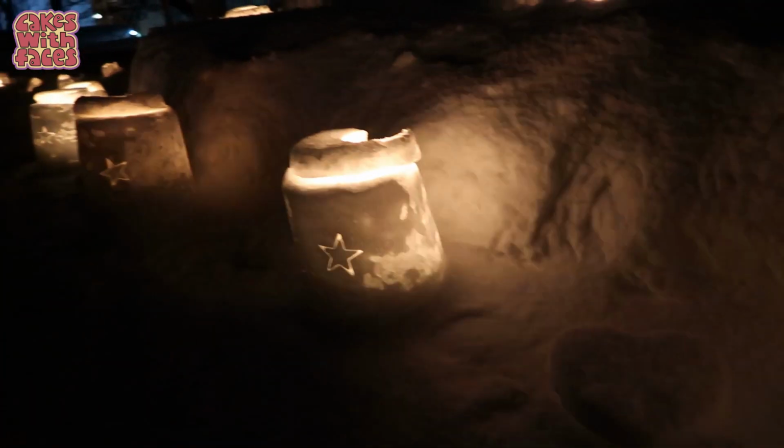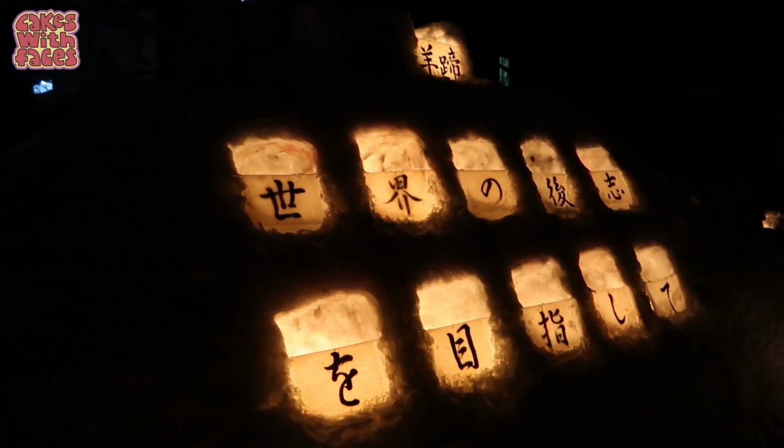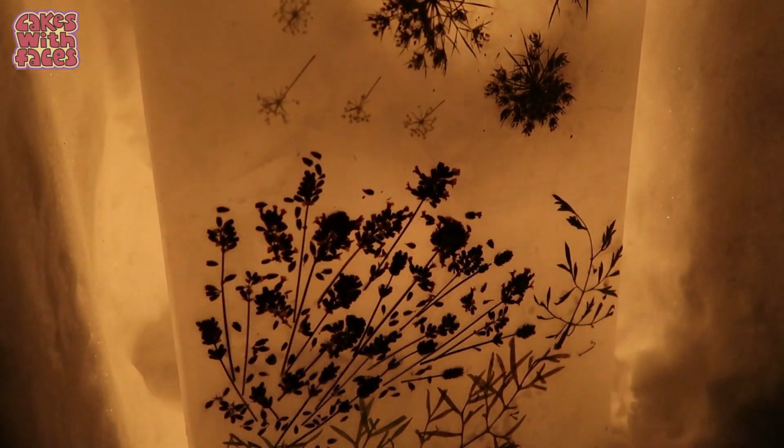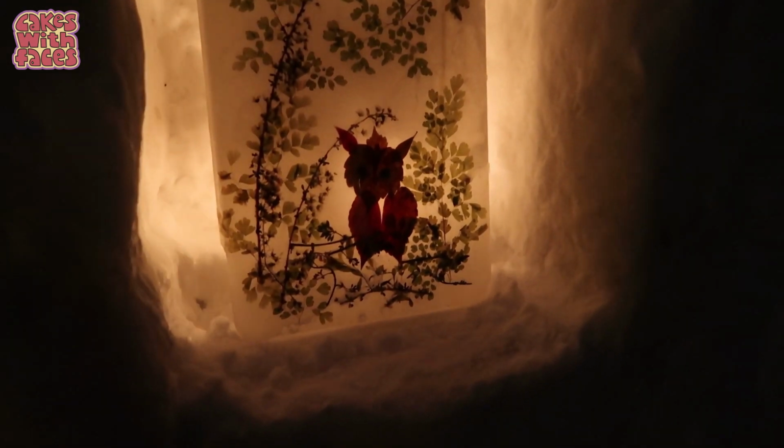The variety of lamps and decorations is really quite stunning. Everything's made by hand and essentially quite simple, but really creative. Oh, I like these ones where they've made a picture out of the flowers and the leaves. That's really cool. The path still carries on quite a way up ahead.